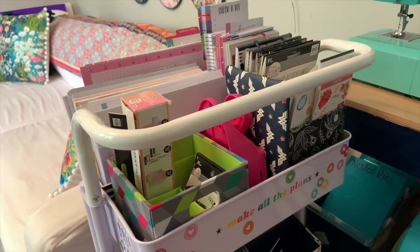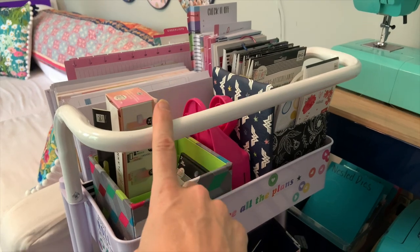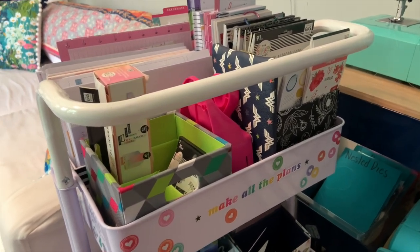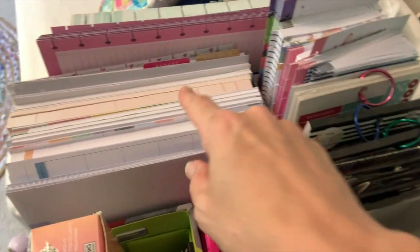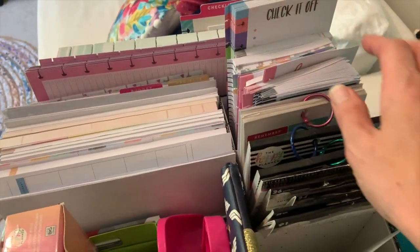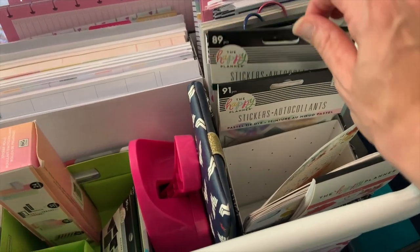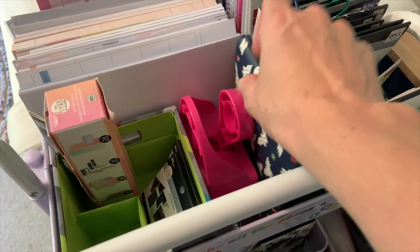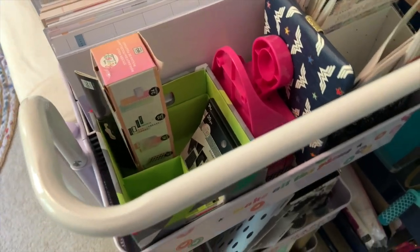Okay, so this is my planner cart. It lives over here next to my sewing machine. I can pull it over to my desk when I am planning or when I need it. But I keep a lot of my accessories in here. So I have all of my extra filler paper up here on the top, classic size, big size, and some half sheets. These are accessory books that I have collected and some smaller sticker books. Some tools, for instance, the punch, an extra planner bag, and then my small books, of which I don't have too many of those.